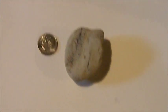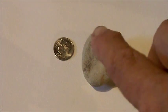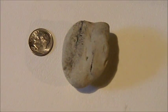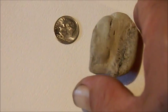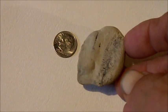Now here's another fossil, the same kind of stone that the trilobite was on. This one has a very delicate fossil impression right here. I don't know at all what it is. It has almost a leaf shape. It's not a leaf. It is an ocean-dwelling, I'm sure, fossil. Or not the fossil, but the critter was.